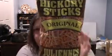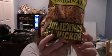So next up is this. It's Hickory Sticks Original. It says they're Julienne's a la Hickory. So anyway, yeah, Julienne sliced potatoes. And there they are inside. Oh, they actually smell a little smoky. They definitely smell of like barbecue or grilling.